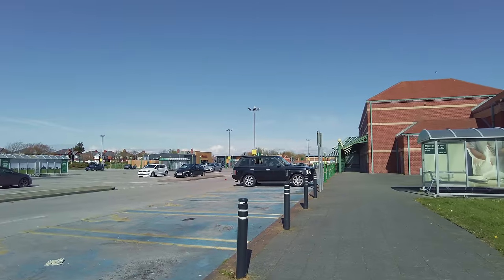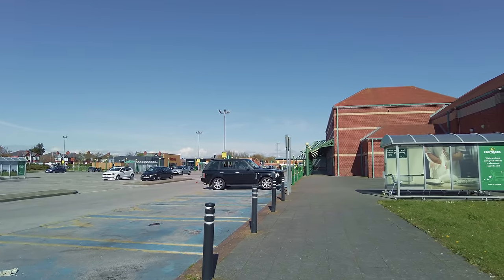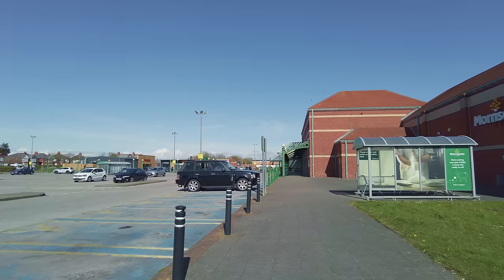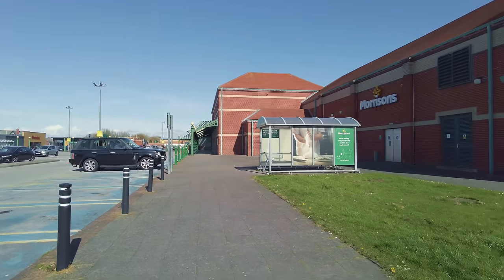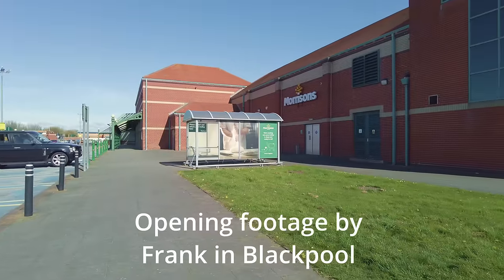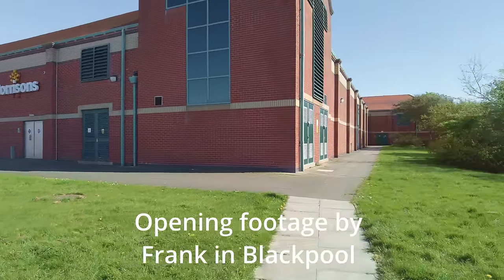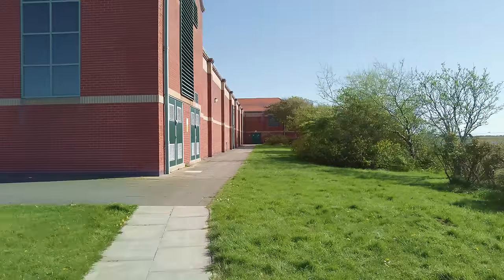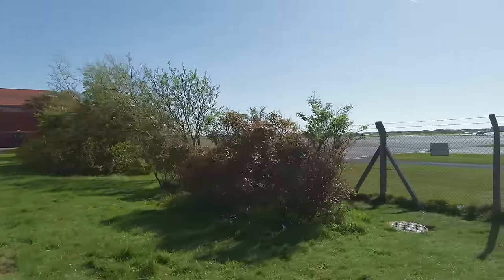Yeah, so this is Morrison's, and we've got loads of other places here. We've got Curry's and a big Aldi and all that, loads of shops around, a big massive retail park. It's a massive industrial estate around the back here, Squires Gate. And that little road that comes into here is called Amy Johnson Way, named after Amy Johnson. She was a famous female pilot, and the road is named after her.